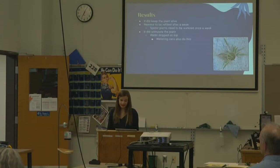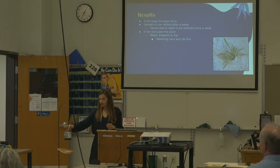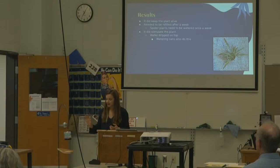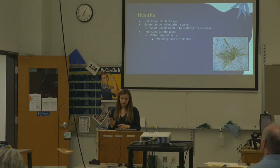So the results, it did keep the plant alive, but that's kind of where it stopped being great. It needed to be refilled after a week. I think why is just the holes in the bottom are a little bit too big, or maybe the holes on the top are a little bit too big. If you don't have anything on top, then it creates a vacuum, and then nothing will drip out. So I drilled 2 holes to just put this hook in, and I think it was a little bit too big and let a little bit too much water in, or air in, so more water went out.